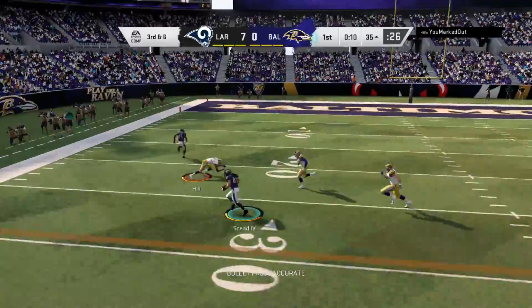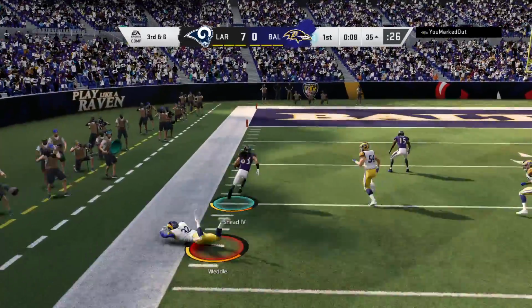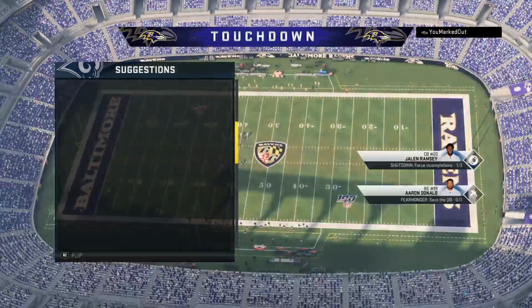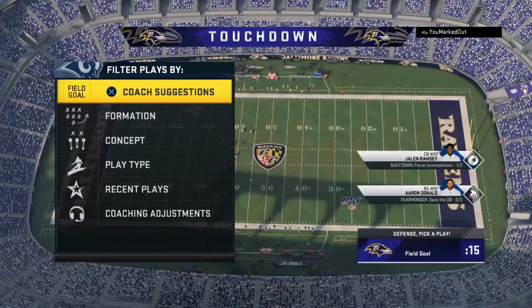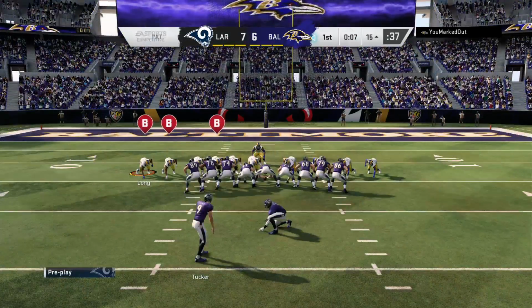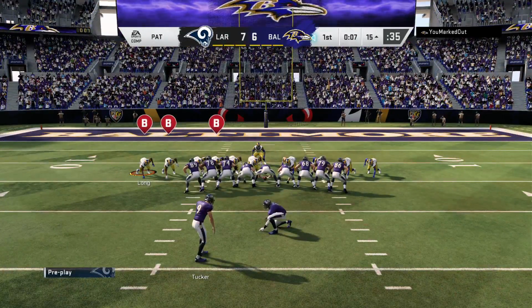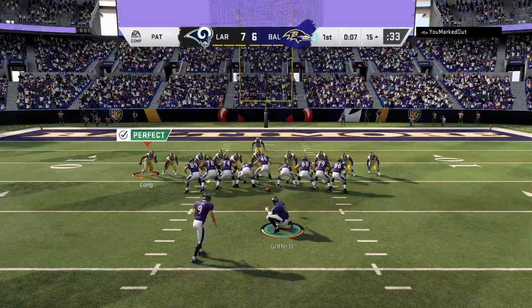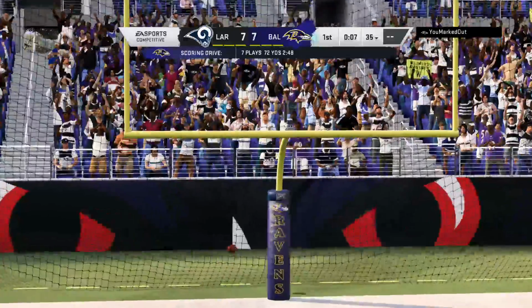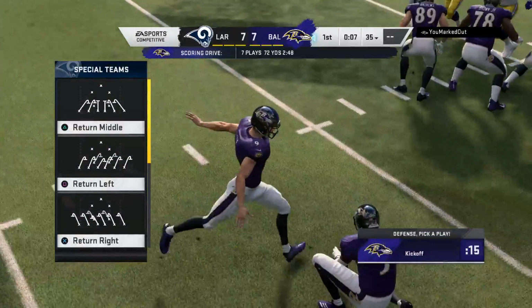Jackson from the shotgun, and he's got Snead. They find some open field here, and he is into the end zone for a Baltimore touchdown. Willie Snead, 35 yards, as his guys are on the board here in this first quarter. Tucker able to connect on the extra point, and we are tied at 7.